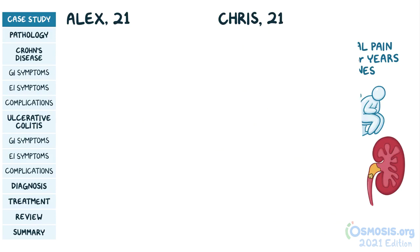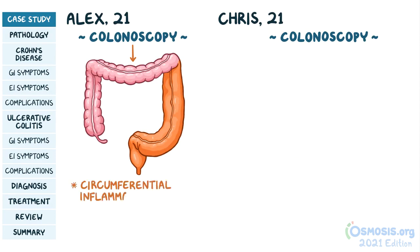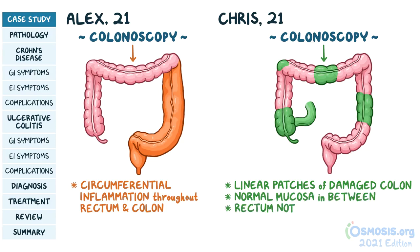After careful examination, colonoscopy is ordered in both cases. In Alex's case, there's circumferential inflammation that's continuous throughout an entire section of the rectum and colon. On the other hand, in Chris's case, there are linear patches of damaged colon, with normal mucosa in between, and the rectum is not involved.